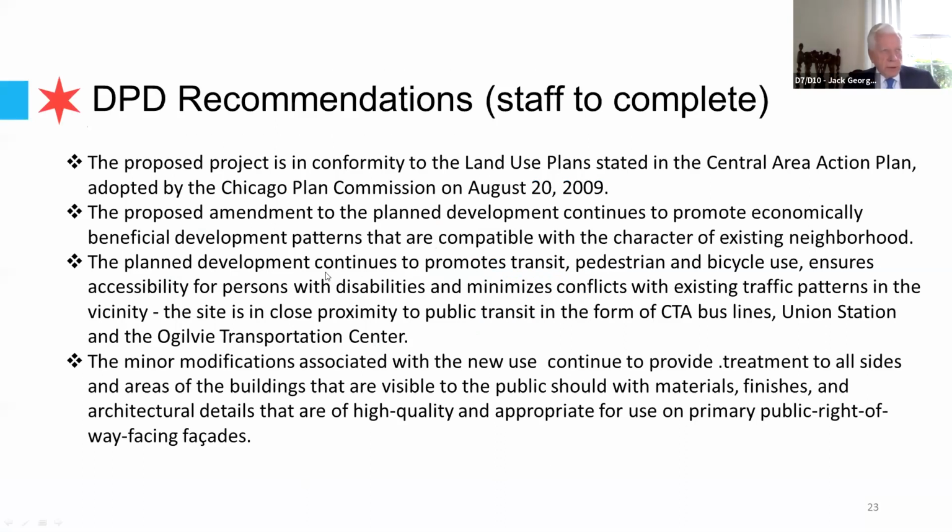All right, so with that, the Department of Planning and Development has reviewed the materials submitted by the applicant. We've concluded that this development is appropriate on the site for the following reasons. First, the proposed project and its use is in conformity to the land use plans included with the Central Area Action Plan adopted by the Chicago Plan Commission back in August of 2009. The proposed amendment seeks to continue to promote economically beneficial development patterns that are compatible with the neighborhood. The plan development continues to promote transit, pedestrian, bicycle use and ensures accessibility for people with disabilities, and it minimizes conflicts in the existing traffic patterns.